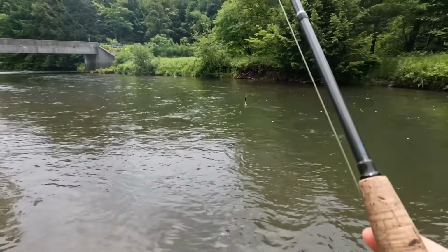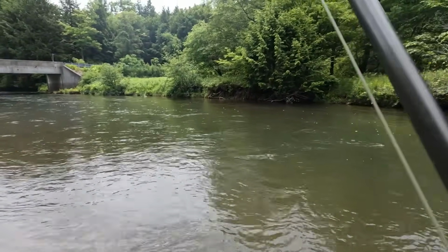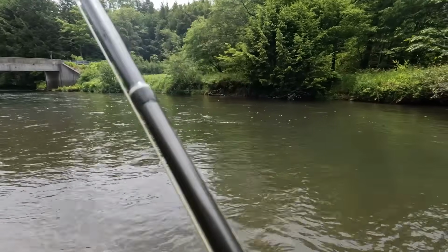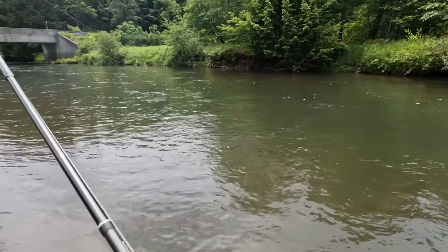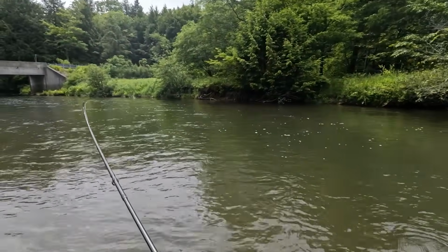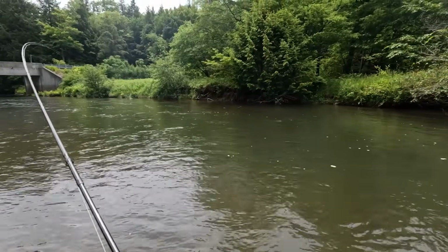Just got a fish. Oh, there he is. Hit the very small Parachute Adams. Looks like a feisty rainbow. That is wonderful, because I do have a couple of those small Parachute Adams. Try to get him over here, not lose him like a loser, am I right, guys? Stocked rainbow. Colors look pretty good on him, though.